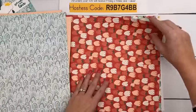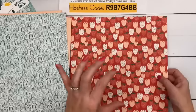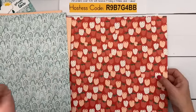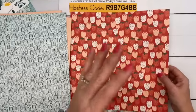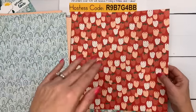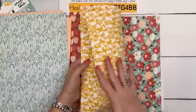Now these patterns right here, the strawberries, I was thinking would go really well with the soda can bundle, which I haven't used at all, and I cannot believe it. I have it on my list. We're gonna use it, I promise. It's so cute. That's an online exclusive. If you haven't seen it, it's like a soda can. Pop, Coke, soda, whatever you call it. We call it soda. Anyway, I thought this paper would be cute for a strawberry soda.